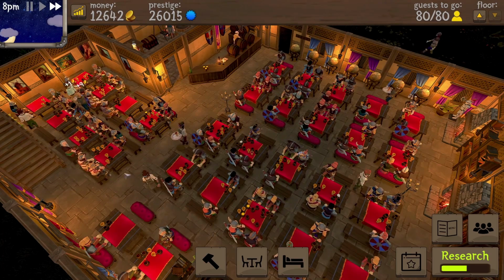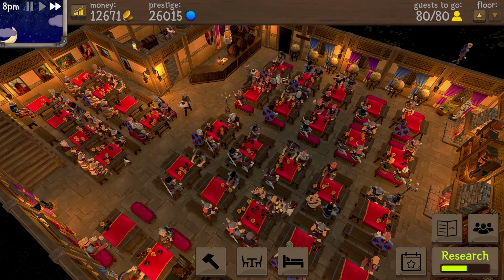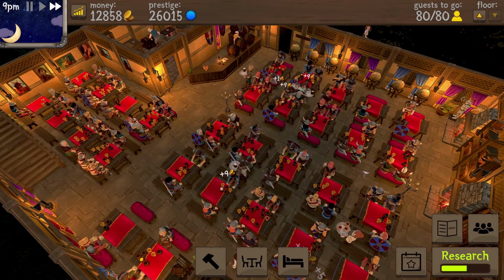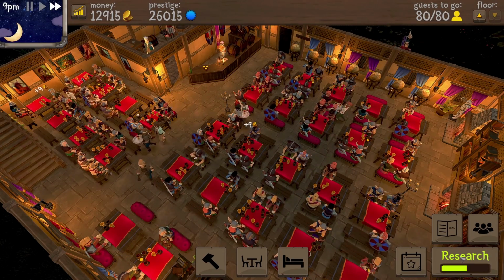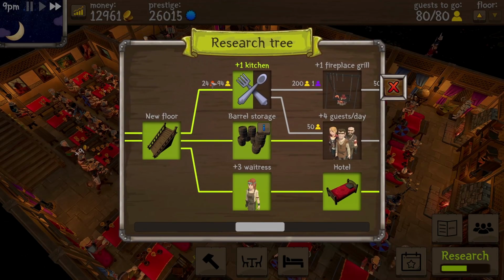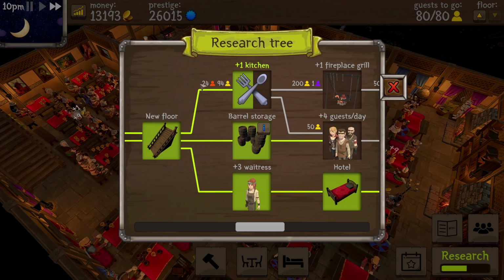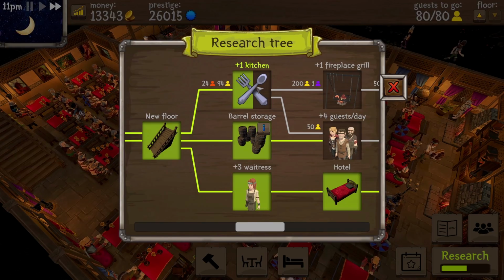Whilst the Vikings eat and drink and be merry or be rowdy or whatever, they're Vikings, let's take a look at what we need to do in terms of research. So I think by the end of today, we will require 24 red grade people, and because there's 80 Vikings in, we will only need 14 yellow people. So I think a regular day after this will get the kitchen research unlocked. I think that's almost done, so by the end of tomorrow, that will be done.